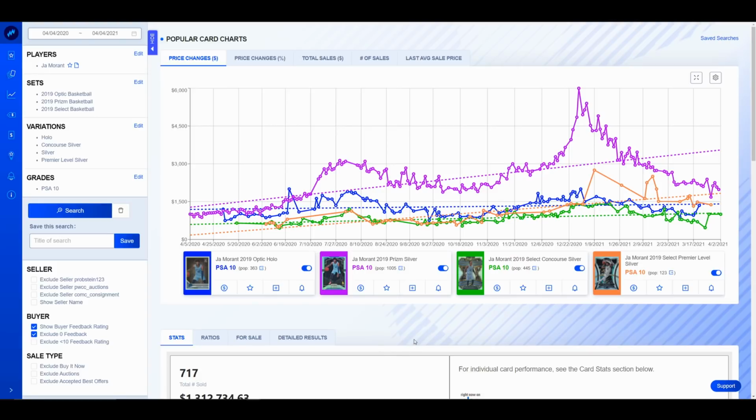How about Ja? Seeing a little bit of a trend shift here when we move into 2019. The select silver has passed up optic, but the concourse is still underneath it. And once again, as we move into 2019, what do the population counts look like? Select concourse 450, optic hollow 360, select premier 120, with Prizm at 1,000. So as we move into the more modern stuff, select gets a little bit more trendy.